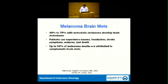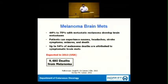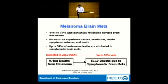How often people die from melanoma brain metastases is a hard thing to answer. There is one publication that has claimed that up to 54% of melanoma deaths are related to symptomatic brain mets. If you do the math, about 9,500 deaths are unfortunately expected to happen in the United States this year from melanoma. If you multiply that by 54%, we're going to see over 5,000 melanoma deaths related to brain metastasis. So this obviously is a major problem that we're trying to work through.